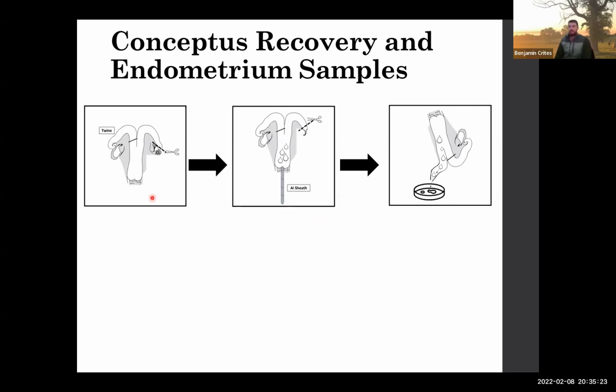When these animals were killed, we immediately removed their reproductive tract, and it was placed on ice. Then we used an AI sheath and injected physiological buffered saline, or PBS, into the reproductive tract. But before doing so, we would remove the ovary that was bearing the CL. In this example, the CL was on the right ovary. We removed the ovary, and then used butcher's twine to tie off the contralateral horn, or the opposite horn, because at day 17 of gestation, that conceptus should be present in the horn that contained the CL.